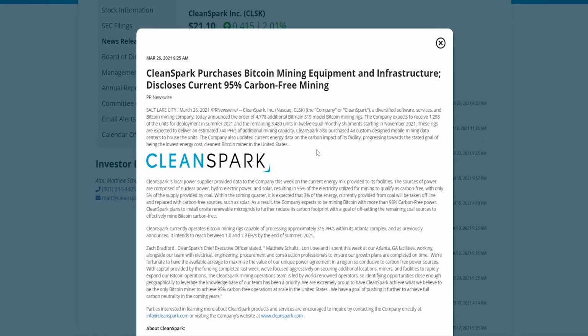CleanSpark's local power supplier provided data to the company this week on the current energy mix provided to its facilities. The sources of power are comprised of nuclear power, hydroelectric power and solar, resulting in 95% of the electricity utilized for mining to qualify as carbon-free, with only 5% of the supply provided by coal, so that's quite game-changing. If you think about how Bitcoin is quite ineffective when mining, this is a big step for the company and definitely good news. Within the coming quarter, it is expected that 3% of the energy currently provided from coal will be taken offline and replaced with carbon-free sources such as solar. As a result, the company expects to be mining Bitcoin with more than 98% carbon-free power.